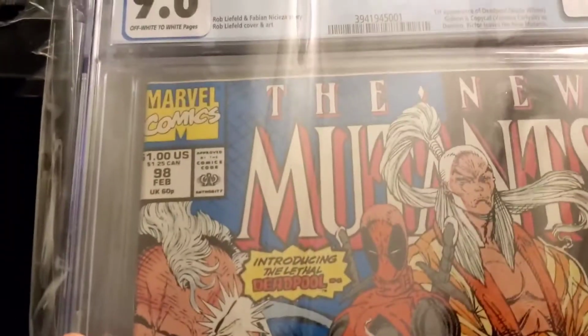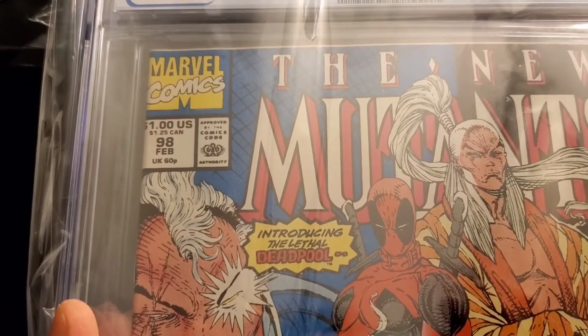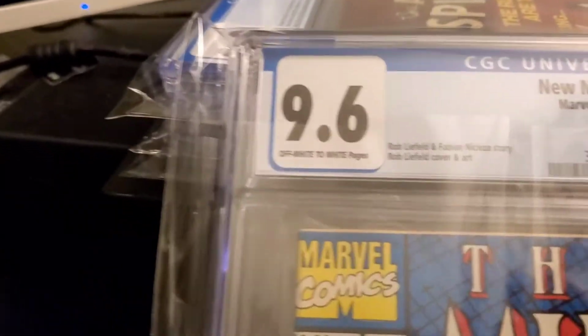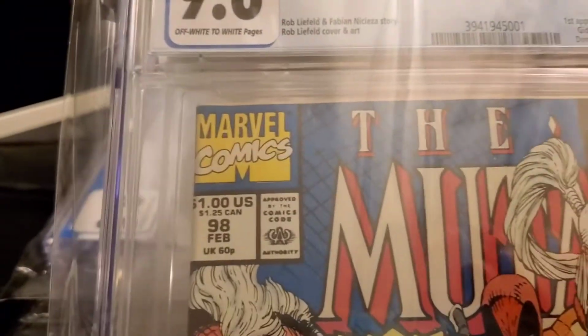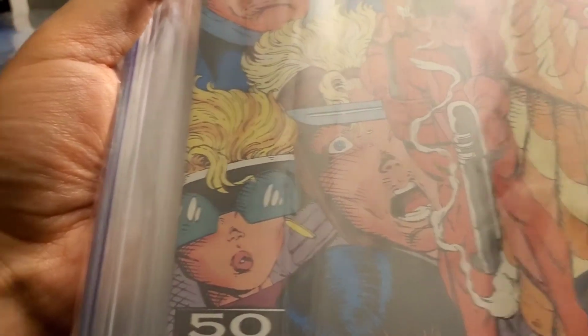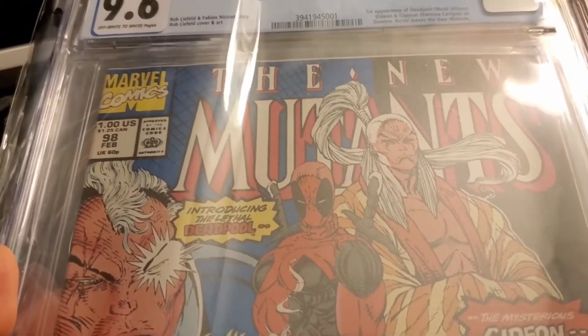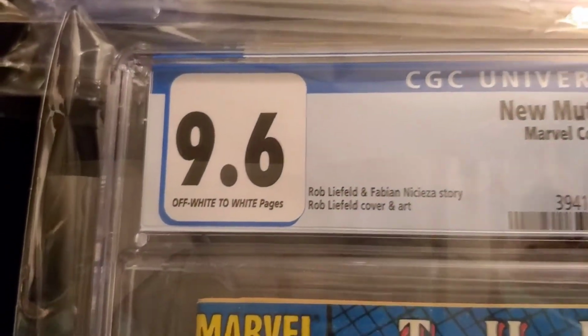So yeah, I think I showed you my New Mutants 100 that's in my collection. That one also looks very top grade. I'm sure it would get a 9.6 as well, because it was pretty much kept in the same conditions, and it was in my possession the entire time. So from the comic shop to home, and it came out, so basically this was like a new comic that came out. I would buy it and just keep it in my collection. So, 9.6 off-white to white pages, and I think the off-white coloredness is what got me this particular grade.